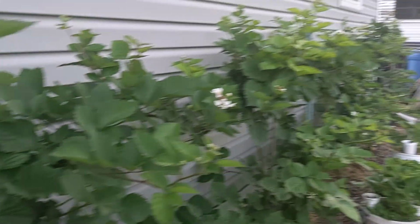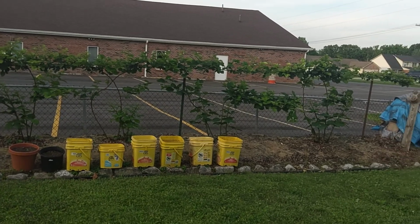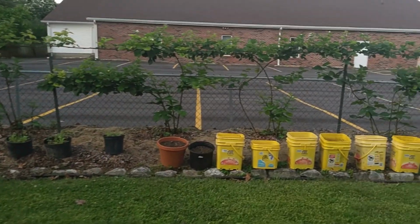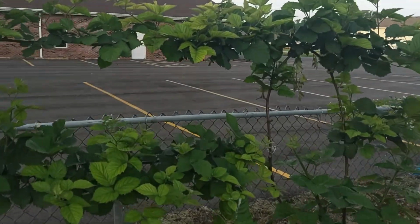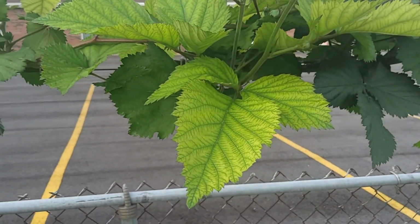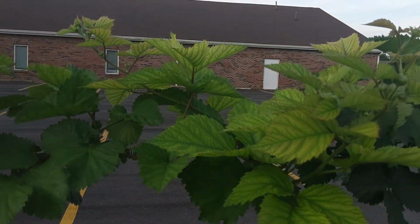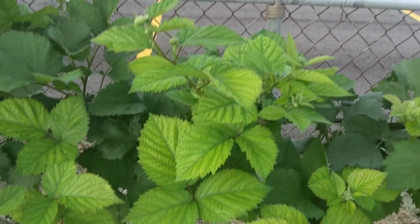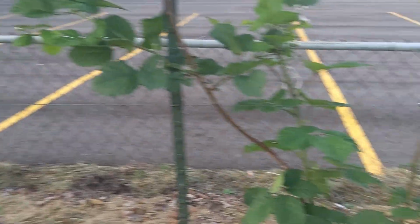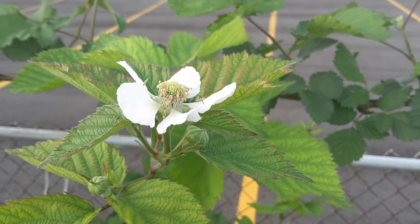I think the ones back here I'm going to have to put a little more fertilizer on because I'm showing some magnesium deficiencies. If you'll look right here at the top of this plant, it's getting a little yellow and you can see the dark green veins and the leaves are yellowing. That's usually a sign of magnesium deficiency. So we'll get some calcium and magnesium mixed up and get some stuff put on these guys. And they're flowering pretty heavy too. So we're getting blackberries forming.